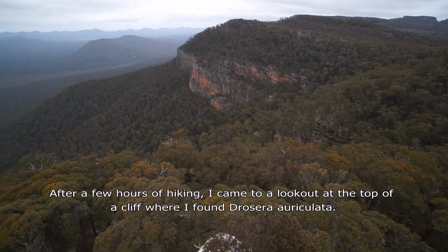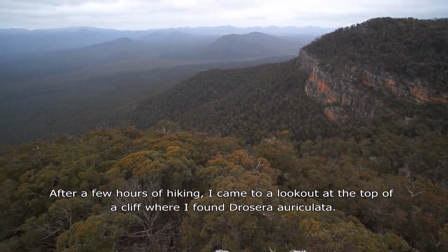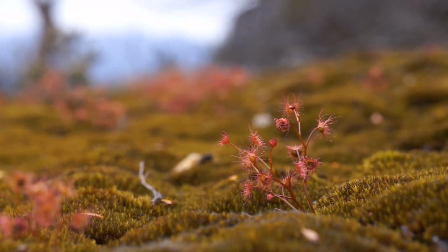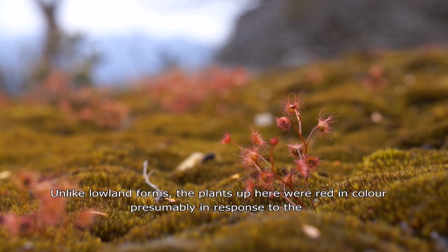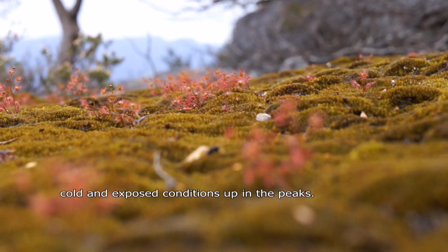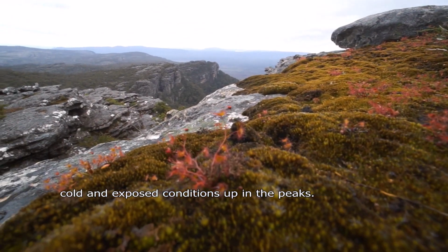After a few hours of hiking, I came to a lookout at the top of a cliff, where I found Drosera auriculata. Unlike lowland forms, the plants up here were red in colour, presumably in response to the cold and exposed conditions up in the peaks.